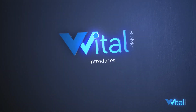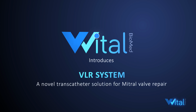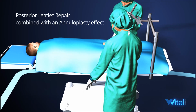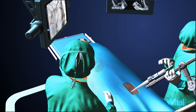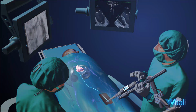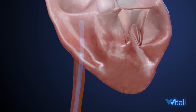Vvital Biomed is proud to introduce the VLR system, a novel transcatheter solution for mitral valve repair. The VLR system offers a combination of Valve Posterior Leaflet Repair and Annuloplasty in one device. The VLR solution is based on the gold standard surgical mitral valve repair approach. The VLR treatment is applicable for 95% of MR patients.